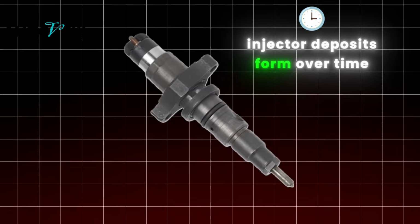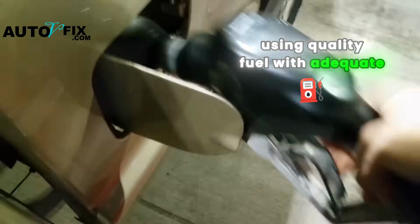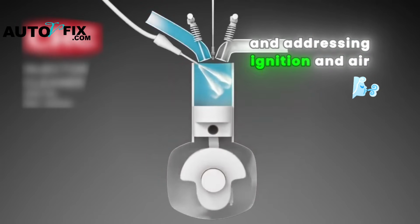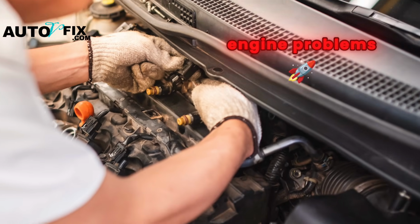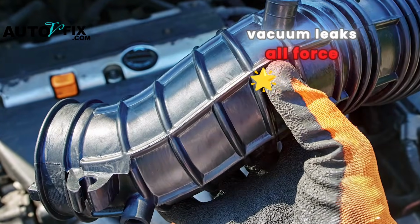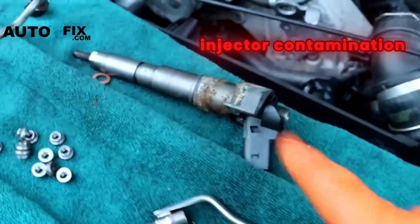Preventing injector problems from returning. Injector deposits form over time, but proper maintenance slows the process dramatically. Using quality fuel with adequate detergent levels, avoiding excessive short trips, and addressing ignition and air filtration issues all reduce injector stress. Injectors compensate for other engine problems. Worn spark plugs, dirty air filters, and vacuum leaks all force injectors to work harder. Maintaining the engine as a system reduces the likelihood of future injector contamination.